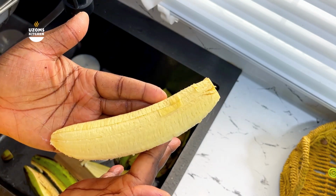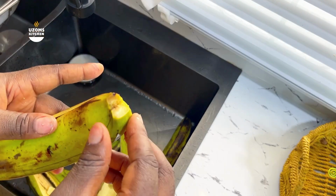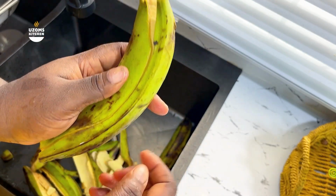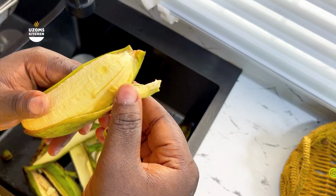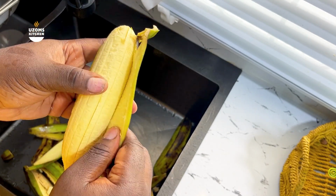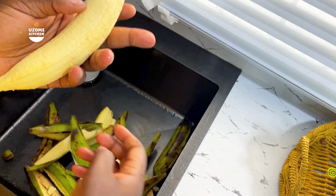Okay, another thing I try to do when peeling my plantain, the back of the plantain, is to peel from up to bottom. Okay, peeling it from up to bottom really helps. I don't know, but it works like magic for me. Okay, so you can try this out. It really works. I try to peel it from on top to down. I don't start from the center most times, and it just comes off so easily, right?